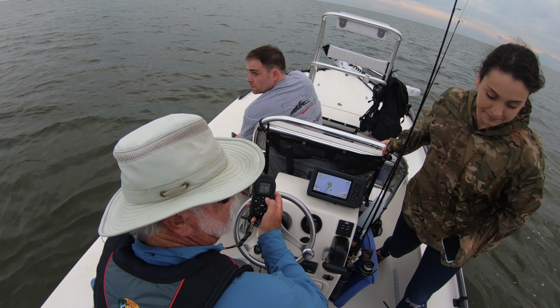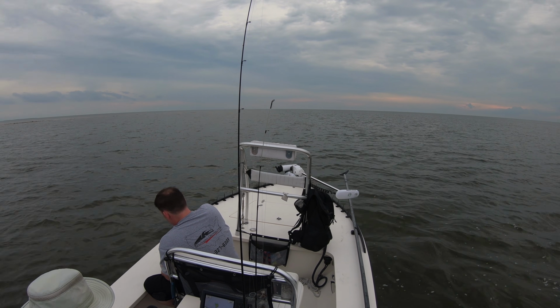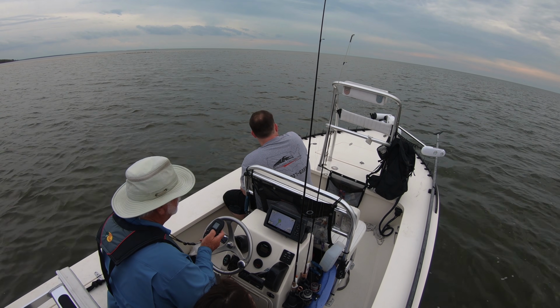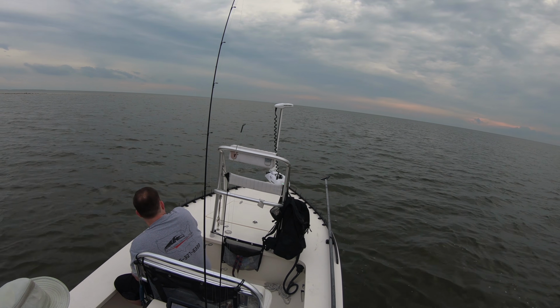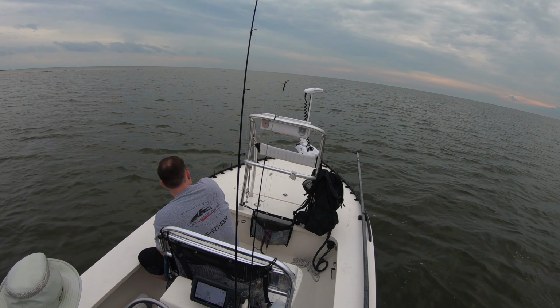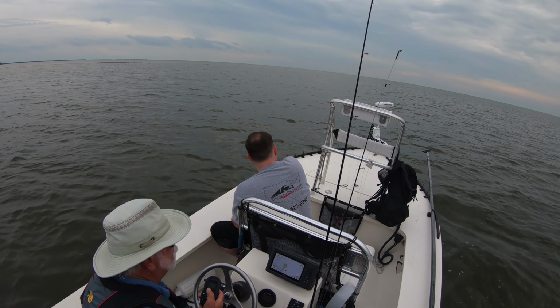Pretty cool little trolling motor set up on here. Got the remote control and automatic trolling motor. Go for it, Captain Hand. All automated from the remote control. What is that, Minn Kota? Yes, sir. Pretty cool. You have to be smarter than this trolling motor.